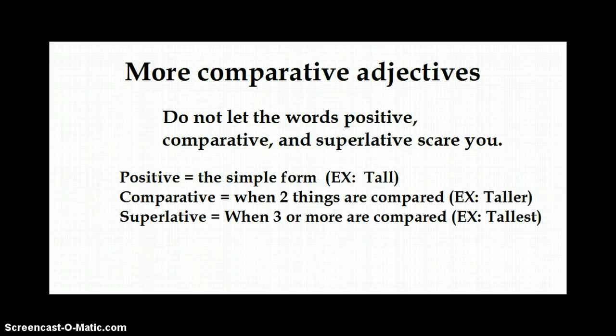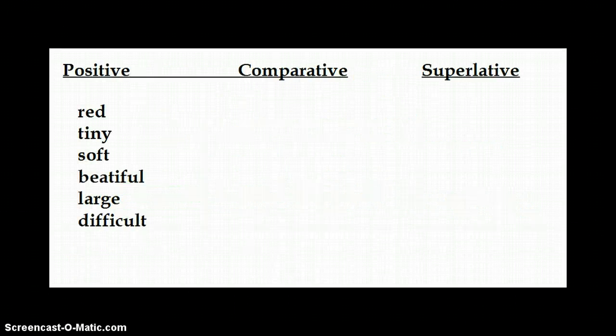So really what you need to take away about adjectives is that there are 3 forms. There's the positive form, which is just the adjective, the simplest form, tall. There's the comparative form. If you're comparing two things, only two things, not more than two, you add that ER or you add more. Then there's the superlative form. That's 3 or more. Super, 3 or more, that's kind of the way I remember it. That's when you add EST or most. Positive, comparative, superlative.